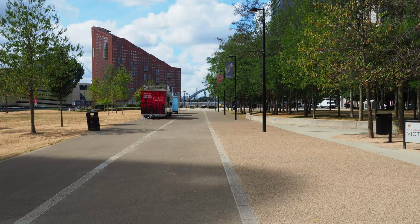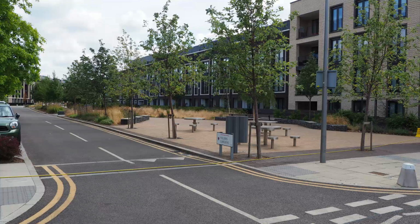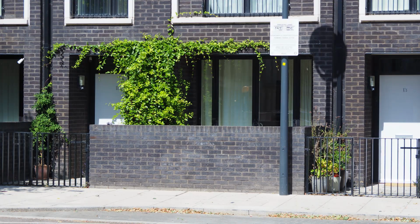Some of it, as I mentioned, is well designed and successful. Some of it, like the place they call the Belvedere, looks all right, but it doesn't seem to meet a social need. We didn't see any people using it on this lovely hot summer's day. Also, we saw no climbers on the walls. We saw one example of somebody having planted their own climber by their front door, but certainly no design for green living walls.